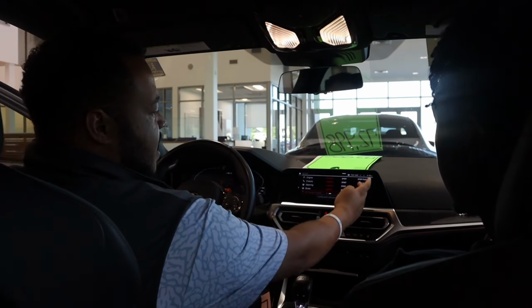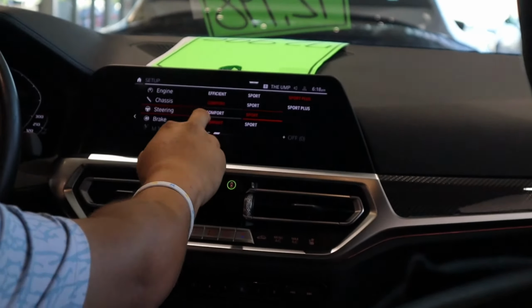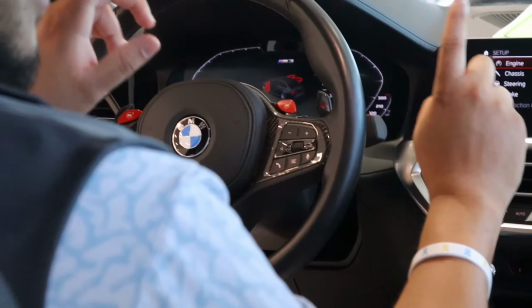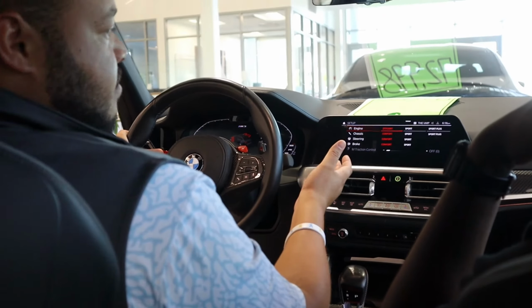So if you want to have Sport Plus on the engine and the chassis, and then Sport or Comfort in either of these two, you can set it up that way, and then you get the two M buttons. So the M buttons adjust to that. It essentially is specified for any settings that you like.